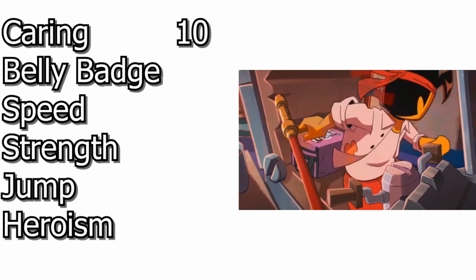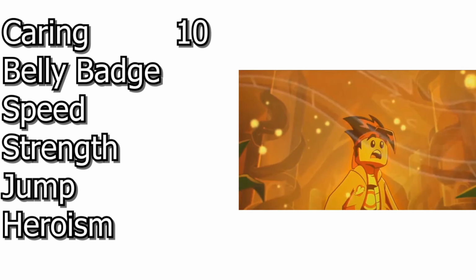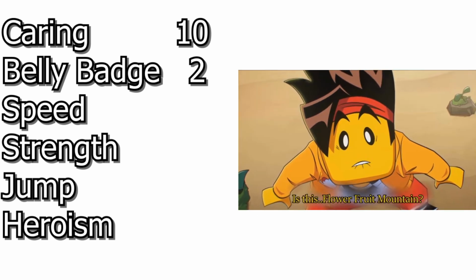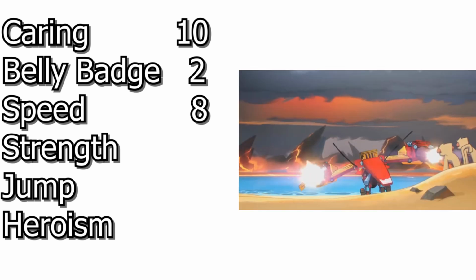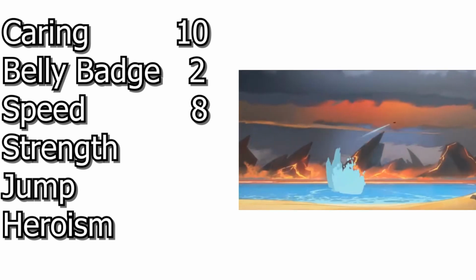Okay, caring, 10. Monkey Kid cares about his planet a great deal and will stop the Bull Demon. Belly badge 2, although not technically a belly badge, Monkey Kid displays imagery of the Monkey King on the back of his jacket, as well as on his keychain. Speed, 8. Not quite at the full level of running as fast as a meteor, Monkey Kid still displays intense speed in his actions and resolve that repeatedly save his life.